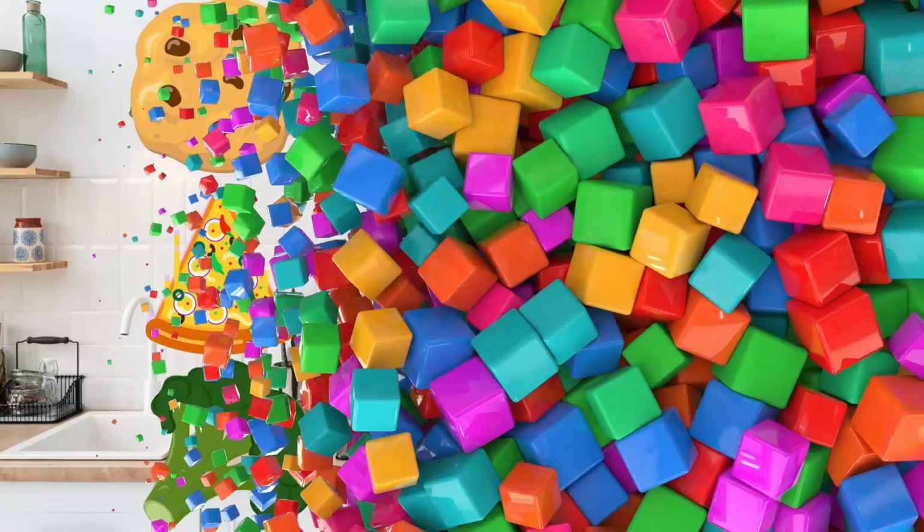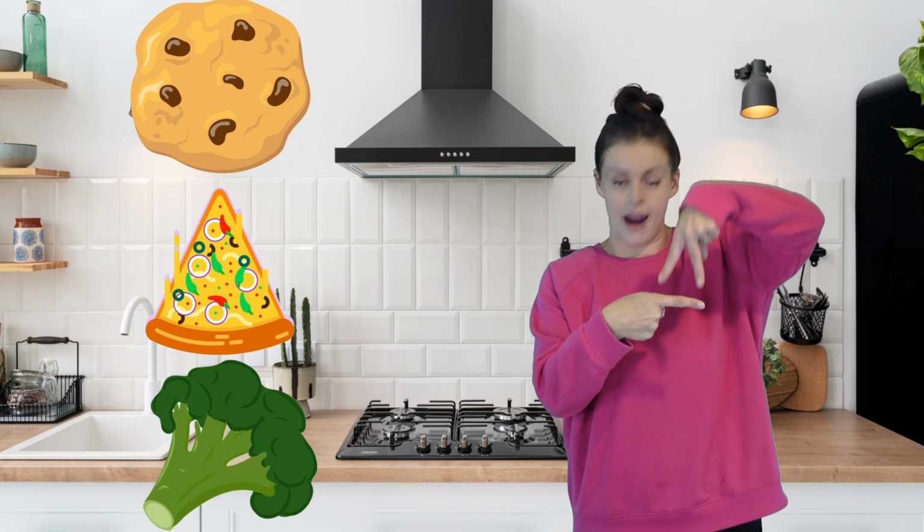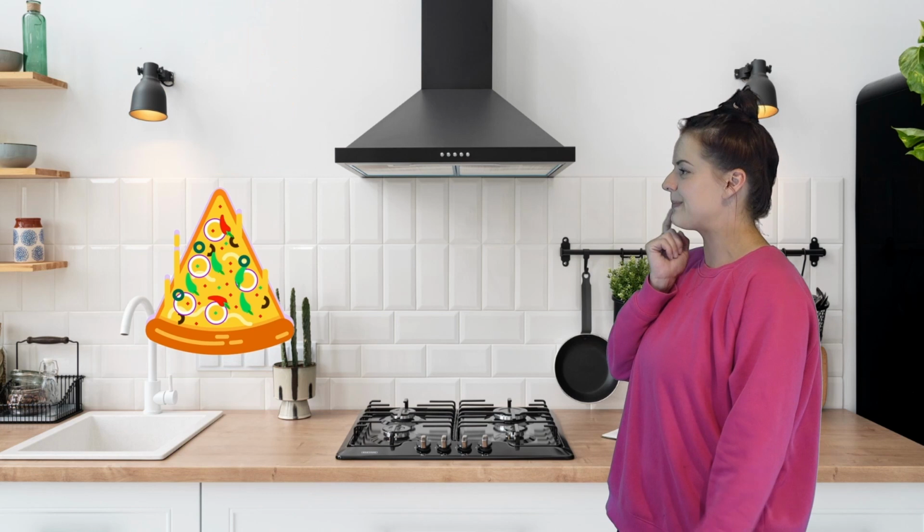Yummy, yummy food. I love to eat food. Can you find the triangle-shaped food? Is it the cookie? No, it's not the cookie. It's the pizza. Yummy pizza. The pizza is a triangle shape. Yay! Let's draw a triangle with our fingers. Ready? Down, side, up.